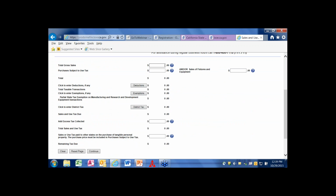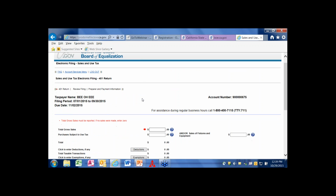This is what a generic form would look like. Based on the type of business you're in, you may have some differences, such as multiple locations, but you just put in your gross sales, and anything subject to use tax, which would be something you bought with the intention of reselling but ended up using. For example, at your bicycle shop, if you gave one of the bikes to your grandson, that would become subject to use tax. Any deductions or exemptions, you can click on this just to see what the options are.